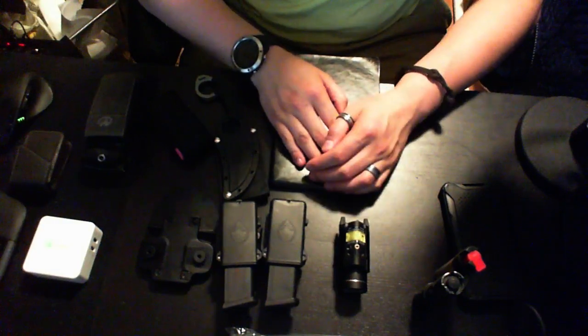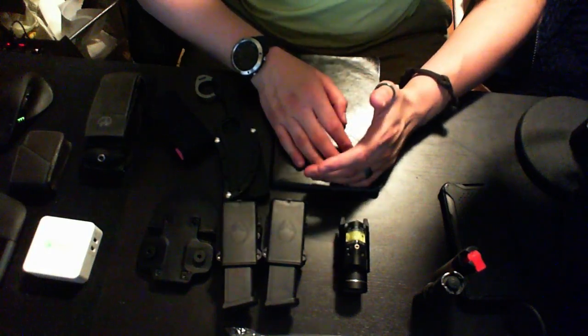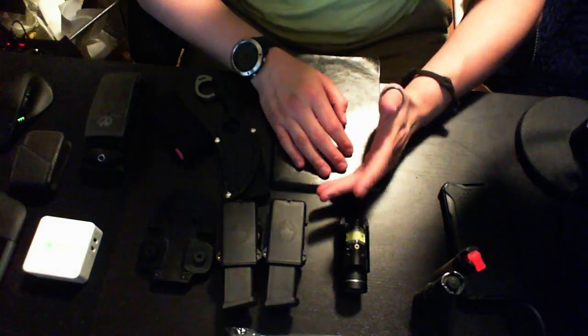So I think that covers most things I have. Some other things I have are lock picking tools. You have to be careful depending on your state, just because if you have them on you, you can actually get in trouble for them. But I particularly have them because it's a hobby of mine, and you never know when you need to pick a lock.